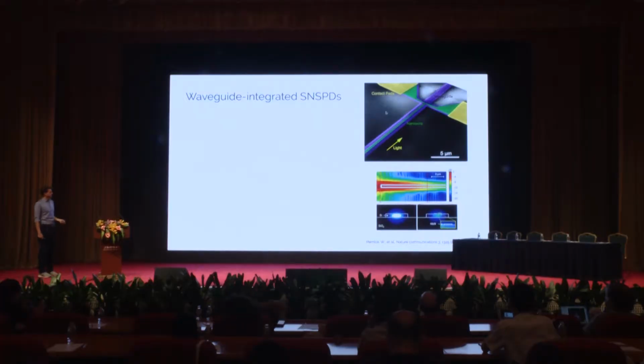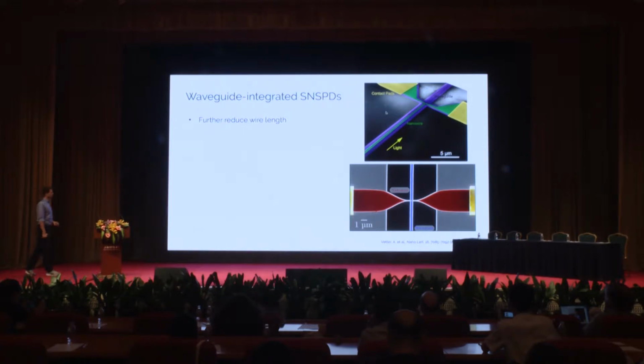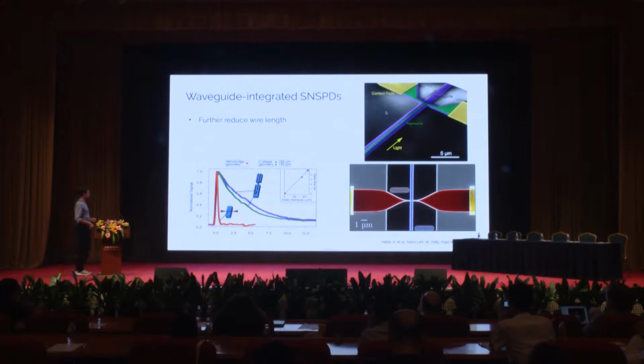Now the question is, can we make this detector even faster, and how can we do it? Of course, the first idea is to just make it shorter. And the shortest you can make this wire, essentially, is to just get rid of this U shape and make a single waveguide crossing wire. So this is also what we call the bow tie geometry, where essentially you just have this single crossing across the waveguide. And in fact, it turns out that with this design, you get an extremely fast reset time, so extremely low dead time of your detector. So here we are talking about less than 500 picoseconds of reset time.